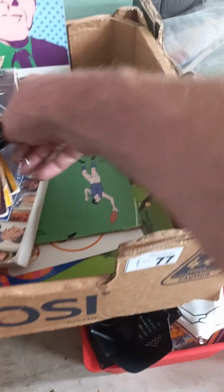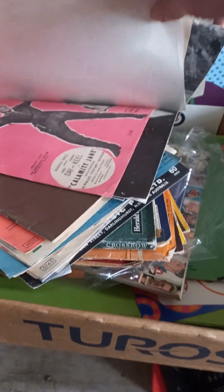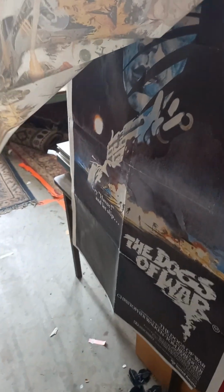Nice lot of tools. These are cool, the big Coca-Cola mountain bikes with the big sort of advertising discs in the back wheels. We've got nice lots of ephemera. Lot 77 is 3 boxes full, including the old Aussie footy game board. There's just some interesting stuff in amongst here. Good old Ringo. There's heaps of cool stuff. Kids' toys and gear. Some more movie posters, sort of war-related. Dogs of War.